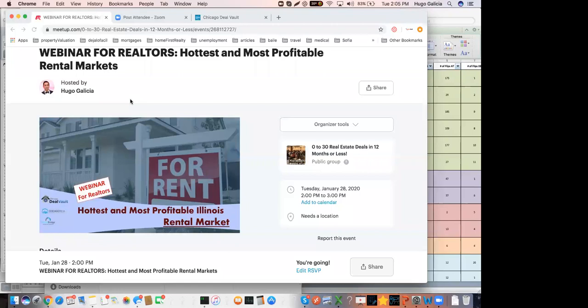So having said that, we're going to categorize the areas. We're going to have 4 categories. A being the most expensive, the most desirable area, like Wilmette, Glencoe, Northbrook. Those are the areas that are super expensive, very safe, great schools. But the problem is that the numbers don't make sense. Even if you do a flip or a rental, the numbers just don't make sense. It's too risky. The rent is not going to cover your mortgage.